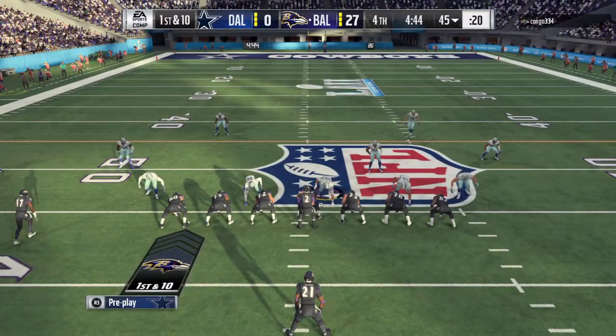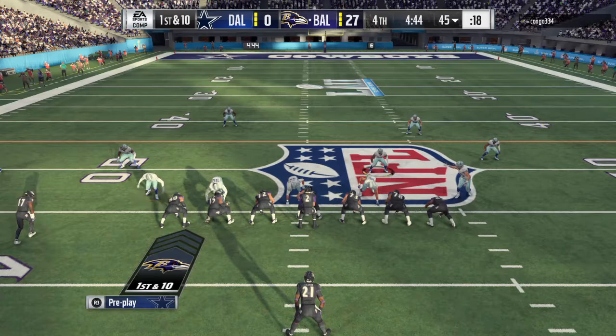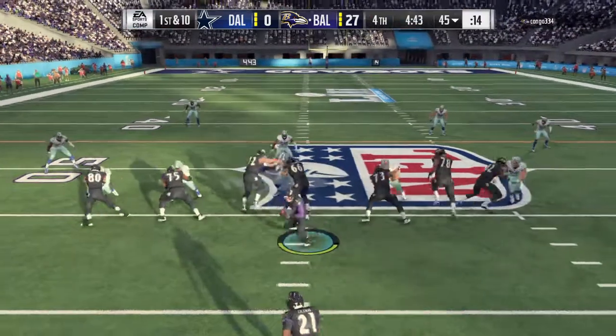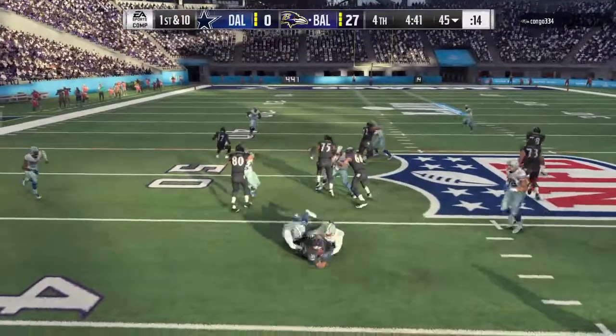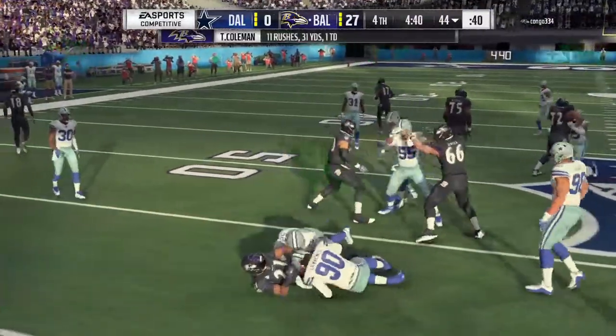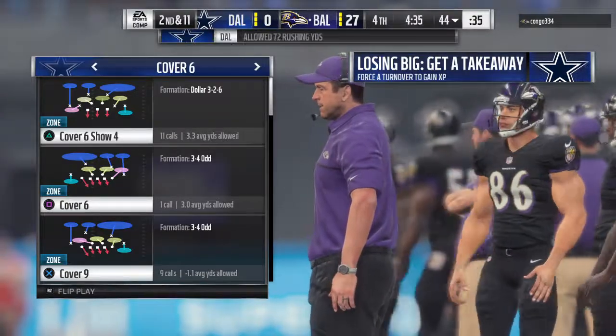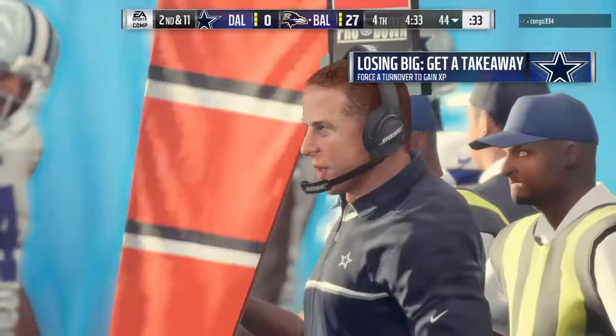Here we go. Green 39. Over. All right, now, lucky 56. Lucky 56. They begin the drive with Coleman, and he got blown up, losing yardage on the play back at the 44. That's going to go as a loss of a yard, and it'll be 2nd down.